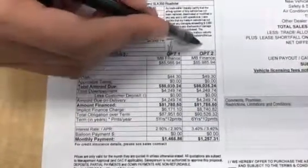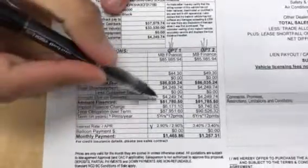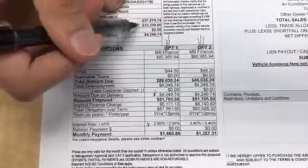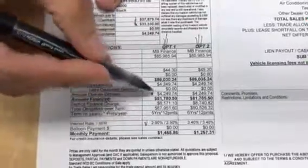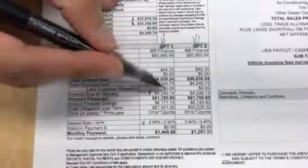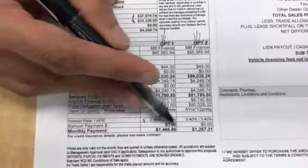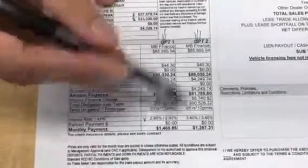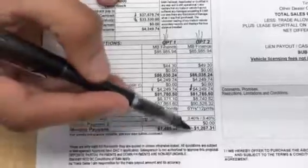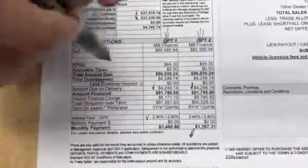I did 2 finance options here. I did one over 5 years and one over 6. The 5-year at 2.9%. The system automatically calculates that shortfall that you had between your trade value and the loan value as cash down, so I just left it that way. So $42,49.74 as your cash down, your payment would be $1,465.85. That's over 5 years. Over 6 years, the same down payment, loyalty rate applied, you're at $1,257.31.